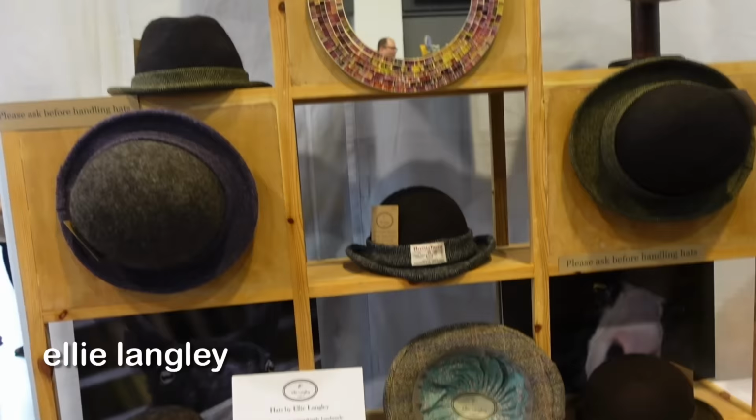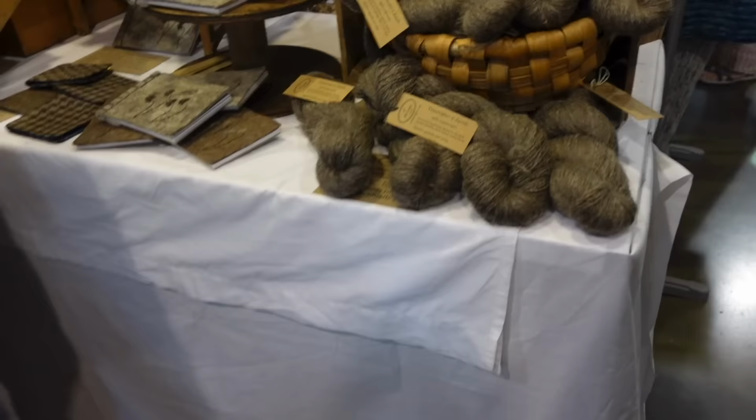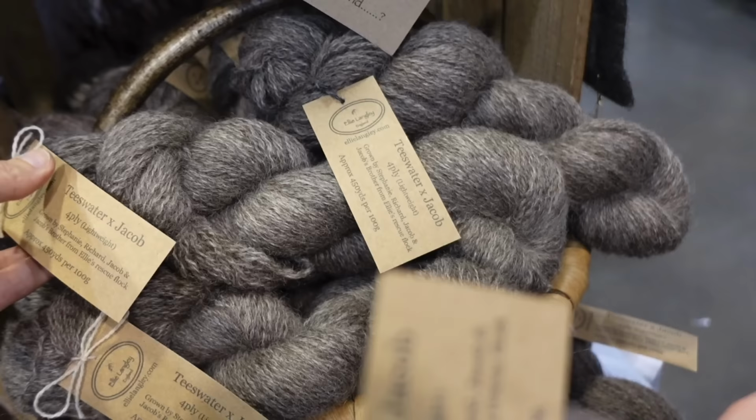Ellie Langley lives in the North Pennines and has a small flock of rescue sheep. I was speaking to her about her rescue sheep and it was so lovely. She uses their fleece for felt, yarn and her gorgeous hats as well. And because they're her flock, she can write on the labels exactly who the yarn is from, which is a really lovely touch.